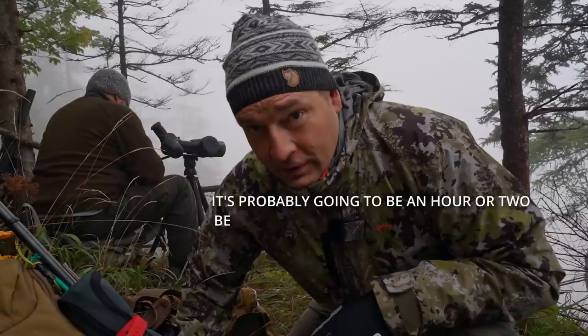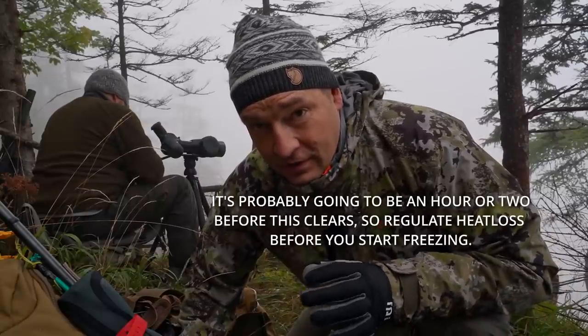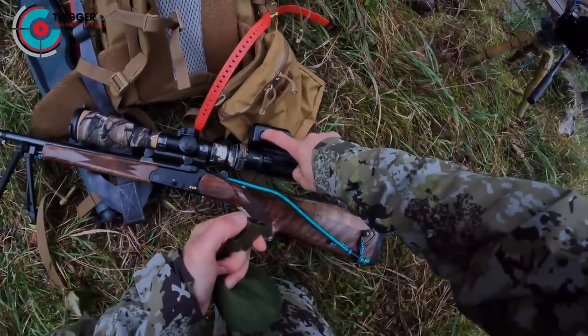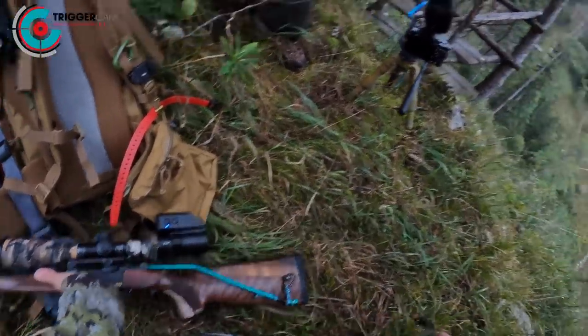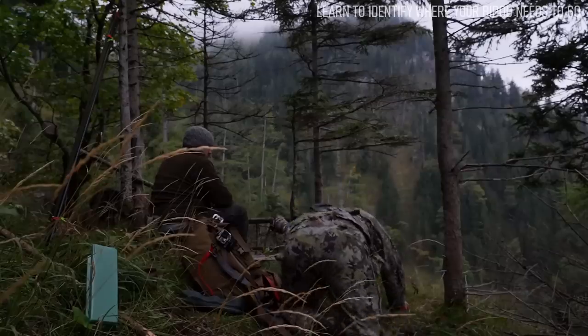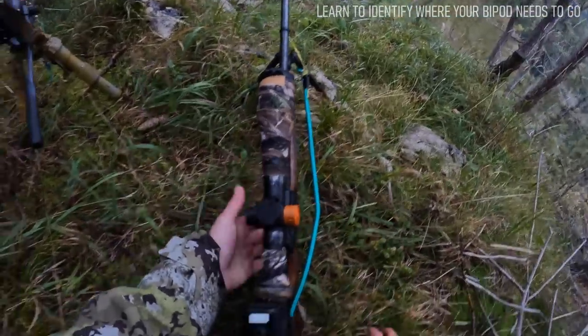It's probably going an hour or two before this clears, so regulate the heat loss before it starts freezing. Chamber's empty, I'm just going to aim. Now, if you know where your bipod needs to go, you'll always be able to line up for a good position. So learn to recognize where the bipod needs to go.